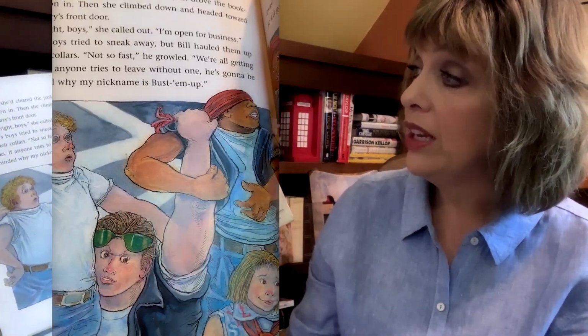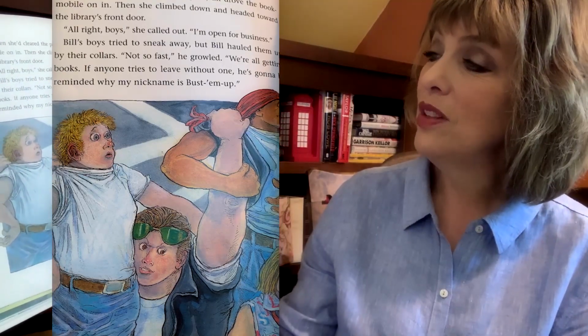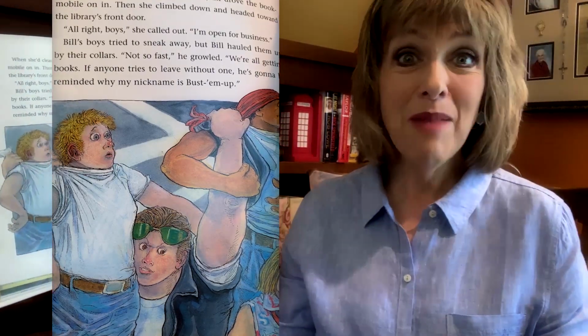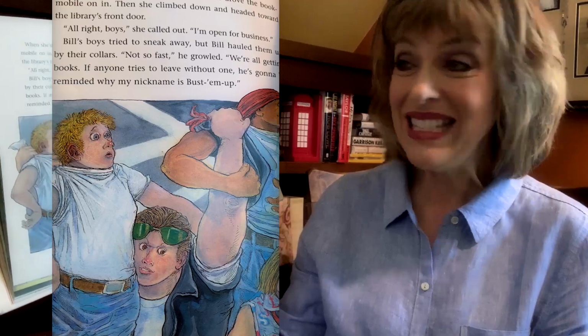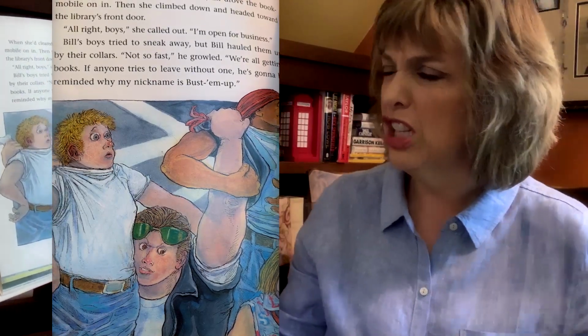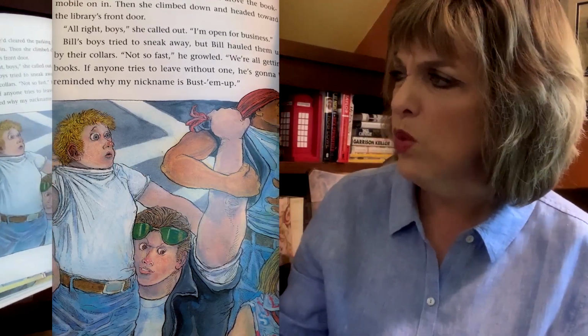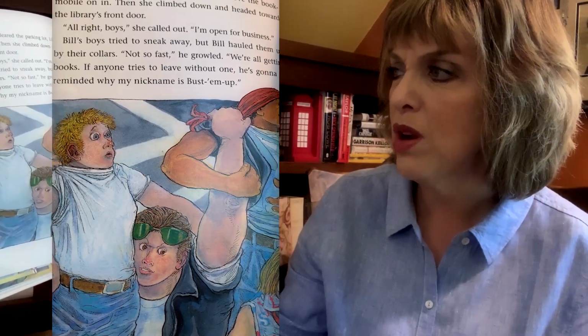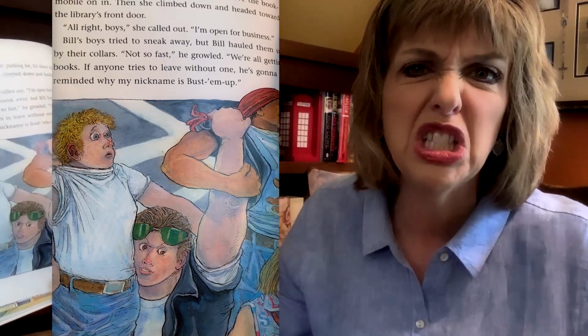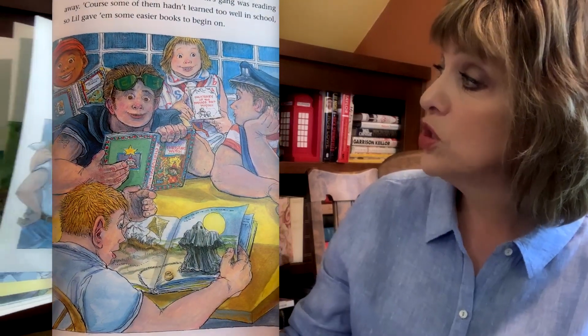When she'd cleared the parking lot, Lil drove the bookmobile on in. Then she climbed down and headed toward the library's front door. "All right, boys," she called. "I'm open for business." Bill's boys tried to sneak away, but Bill hauled them up by their collars. "Not so fast," he growled. "We're all getting books. If anyone tries to leave with that one, he's going to be reminded why my nickname is Bust-em-Up." It wasn't long before every man in Bill's gang was reading away.